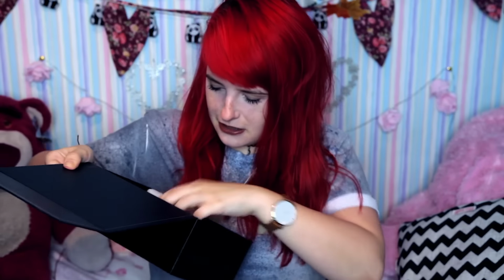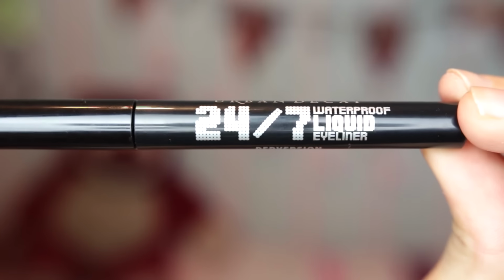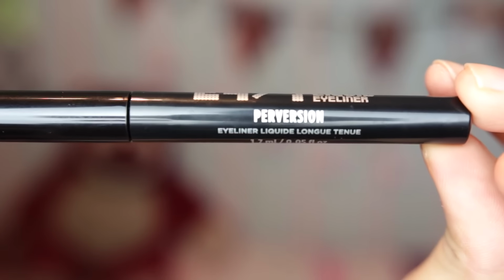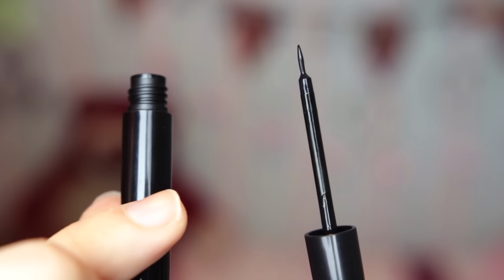Next up, in amongst all these whatsits, I really wanted to try this, which is a product from Decay, another brand which is on my favourite list, and it is a 24/7 waterproof liquid eyeliner. I haven't used this yet, but this should be interesting because I would like to let you know in the future whether this is long lasting. It is the thinnest eyeliner ever. I'm quite worried about using this because I feel as if my eyeliner looks are very extreme, so is this too thin? Who knows? But I'm gonna give it a go.